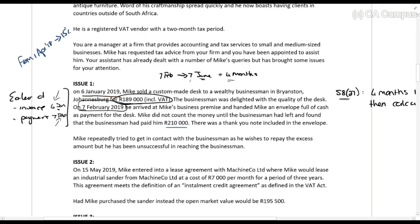This Section 8(27) 4 months rule is only once you've received the excess, because on the 6th of January you didn't know the person was going to overpay you, so it's only when you receive the excess, which is on the 7th of February. That's why we count from there.